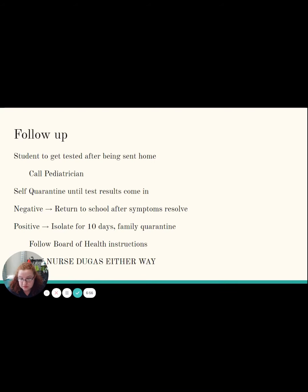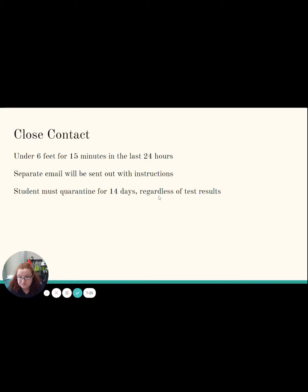The other thing is to follow the instructions of the Board of Health. A Board of Health nurse will be calling you to follow up with you and your family throughout this entire process. Please be a part of that process. And should that family have to go to be tested, I will be in constant communication with you as well, acting as the liaison between you and Sizer while you are out.